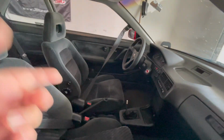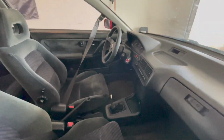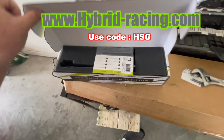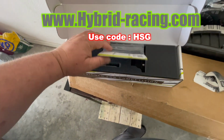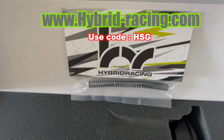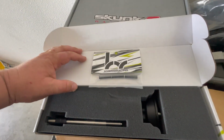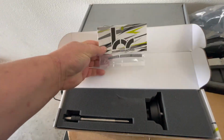today we're going to be switching out the shifter for the gorgeous Hybrid Racing shifter. Along with, we're going to be putting the spring detents into the transmission. I have used these on a K-Series transmission. This will be my first B-Series transmission, but these things feel amazing.